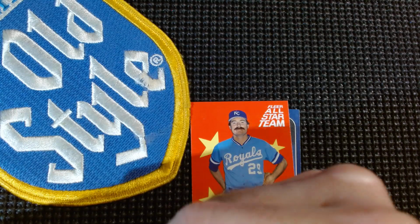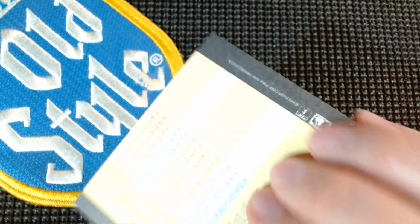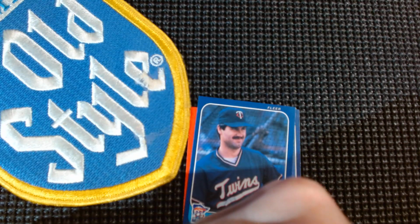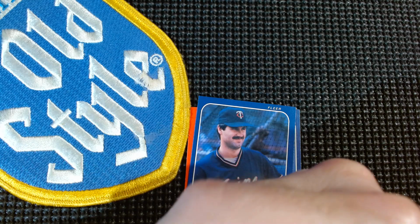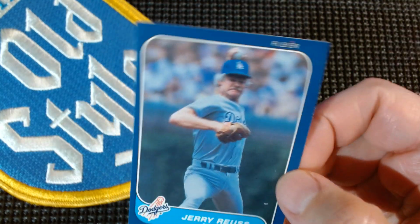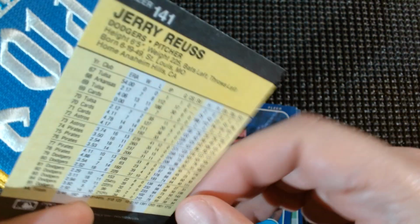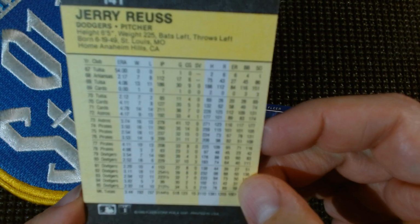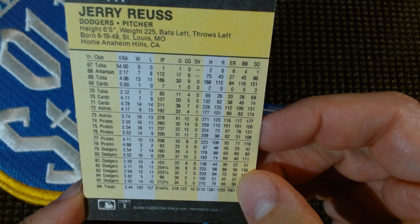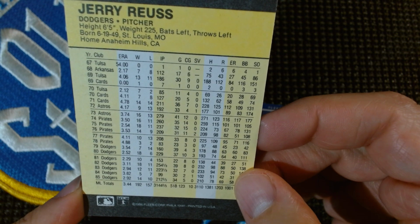Alright, so the centering's a little off here. Mike Stenhouse. I'm not going to show you the back of everyone. Look at this. Man, talking about looking like an old timer. Jerry Reuss. See how long he played up to that point. Got gray hair going on there. Wow, look at that. So like 1970, '69, started kind of playing in '69 a little bit.